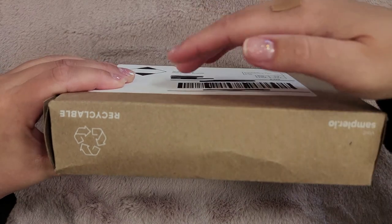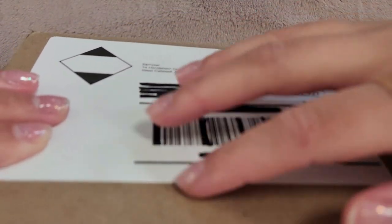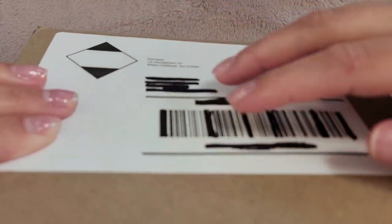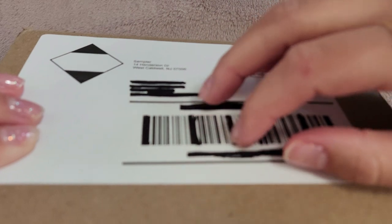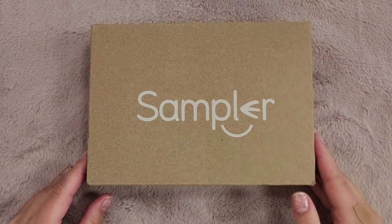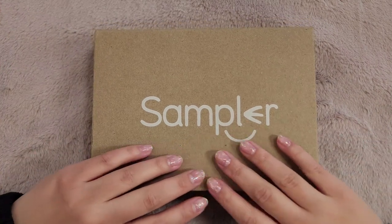I started on this side because I like these tappy sounds. See? Very, very nice. Okay, here it is. The side with the sampler logo on it.